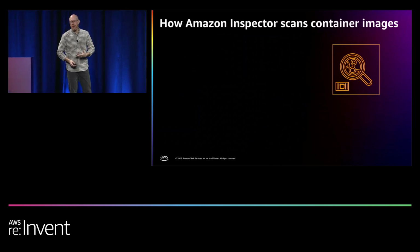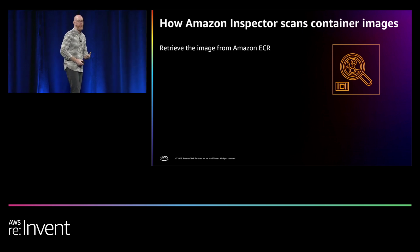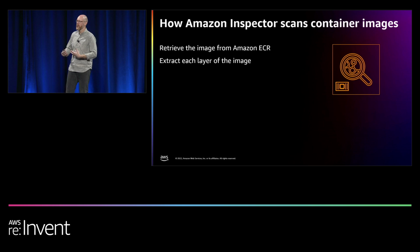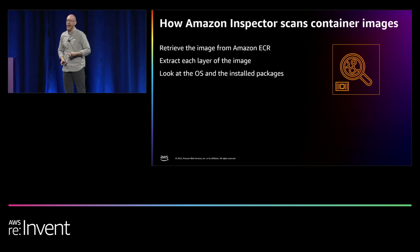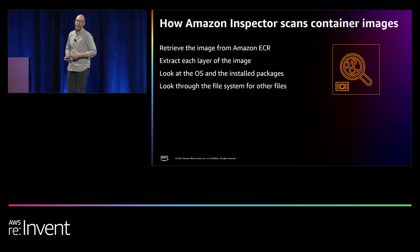So when it comes to the Inspector scans for containers, what we're doing is that every time an image is pushed to Amazon ECR, Inspector will actually pull down a copy of that particular container image. We'll extract each of the layers from that container image so we can look at them individually and help identify vulnerabilities individually. We're going to first look at the actual operating system that's associated with that container and look at the packages that are installed through the package manager of that OS. But then we're going to go a lot further.